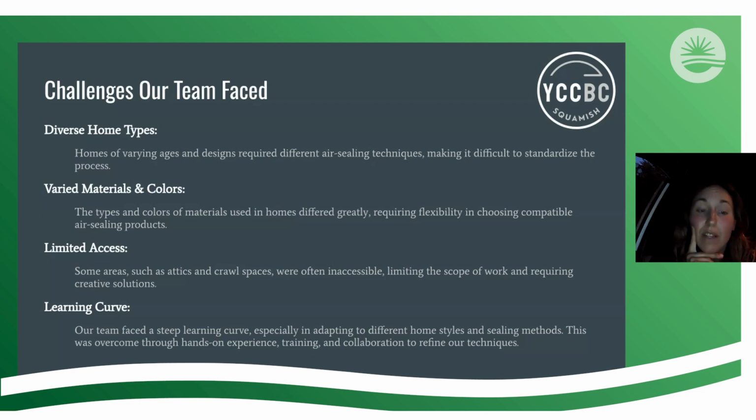We got to problem solve a lot and come up with some creative solutions. And yeah, it's been a really steep learning curve. We tried to get as much hands-on training as we could before going into homes, but you come across different problems in every home. So we are figuring it out as we go, and having help from Airtight Solutions and Capital Home Energy has been essential. And yeah, YouTube is your friend. There are definitely lots of good resources on YouTube.